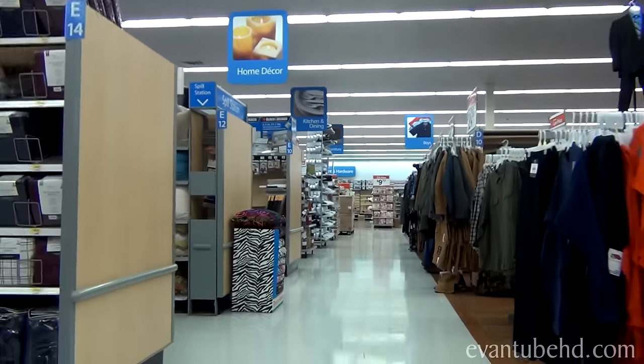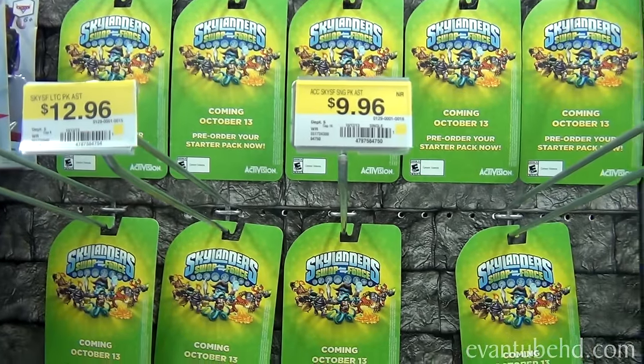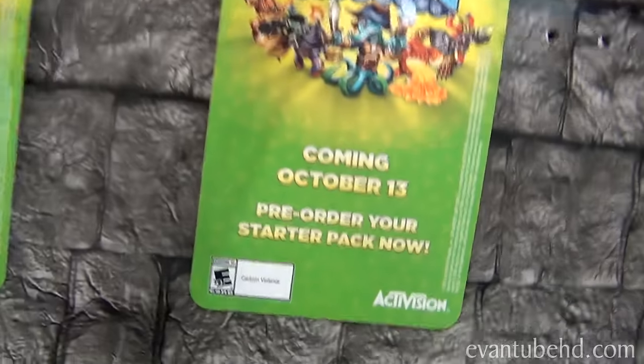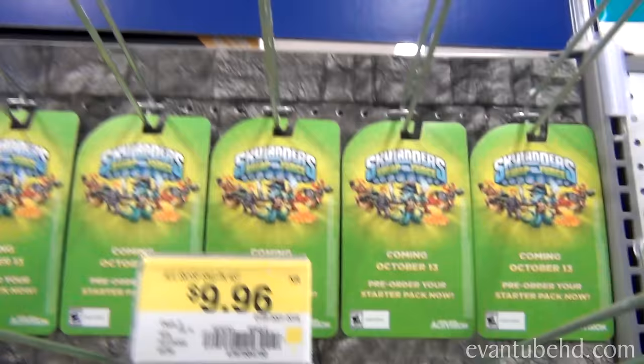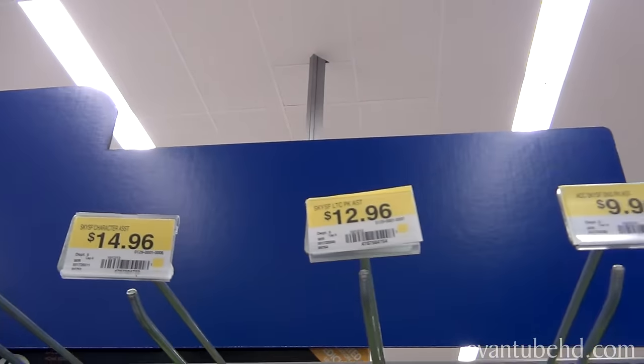All right, here we go, walking down the aisle. Oh, what is this? Look at this. Coming October 13th. Well, I hate to break the news to you guys. It is October 13th today, and there is nothing here on the shelf. Actually, this is probably the smallest SWAP Force display I've ever seen at a Walmart.